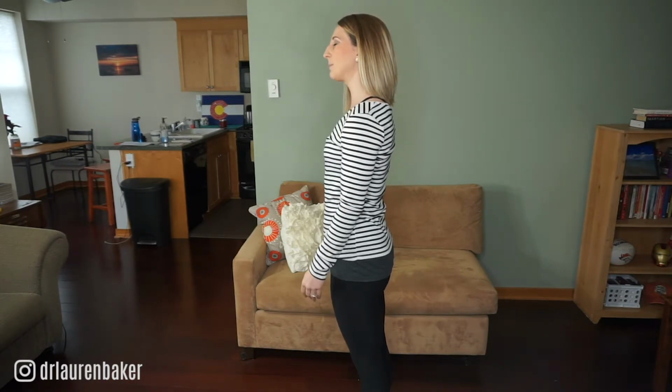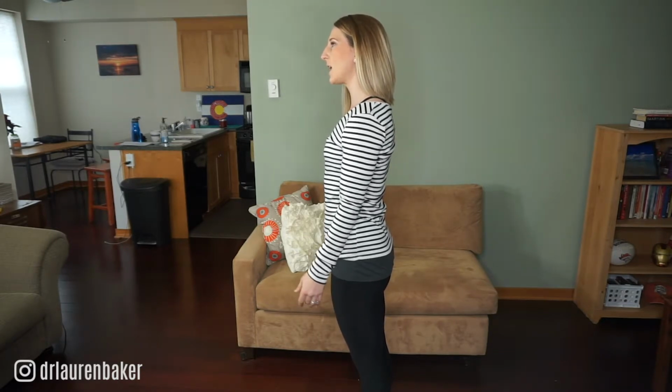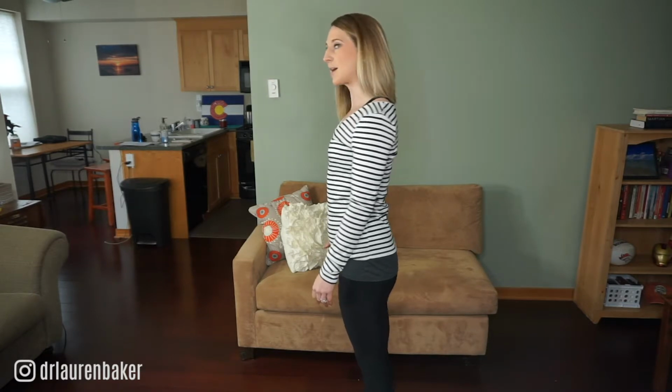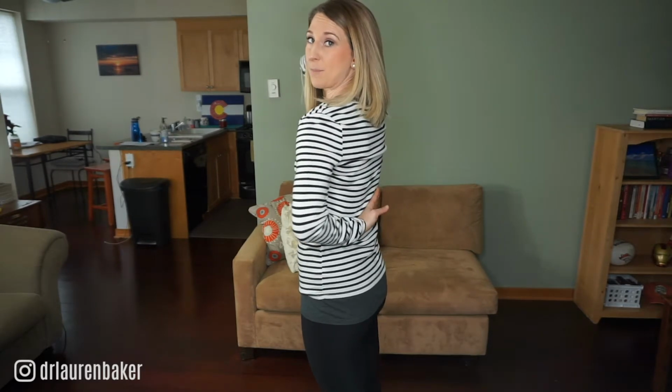And mine probably is not, if I'm being totally honest, because I tend to have more of a forward head posture. And I'm not exactly sure why that is. I have a pretty flat back, so if you guys can see my back, I don't have a lot of curves, and I have a lot of tightness in my upper back, which is something I'm constantly working on.